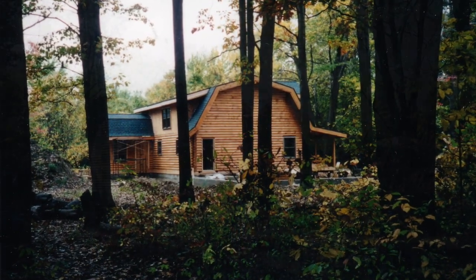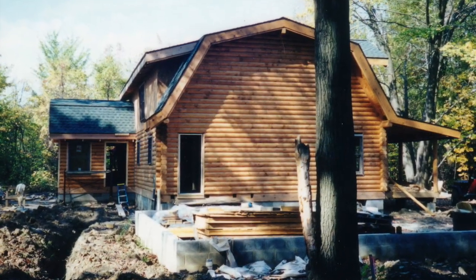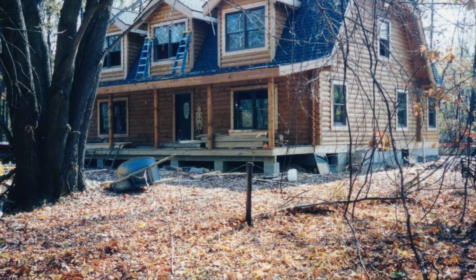Leaves are changing and the winter is knocking on the door, so I'm very close to getting this buttoned up and completely weather tight. We could lock it up and not worry about locking up our tools or bringing them back and forth with us. I could also probably stay here some longer hours. We could get a little bit of heat going in here.